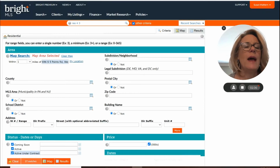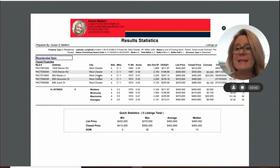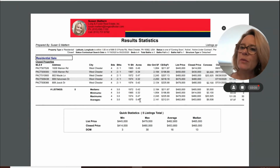Then I was able to pull some results, and these are the results. I was able to pull 5 different homes within a 1 mile radius that sold in the past 6 months. This is going to give us the best gauge of what we should list it for. We can't use the houses that are currently on the market because we don't know how much they sold for. They could be listed for 500, 525, same house. But the thing is, how much did they get when they were sold? That is what most of the appraisers are going to look at.